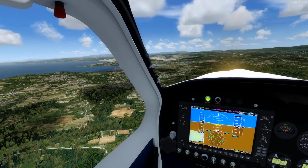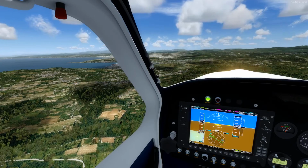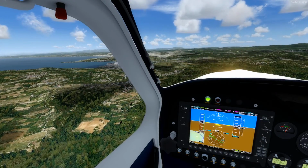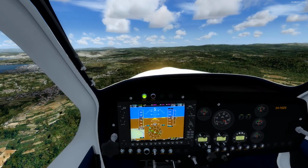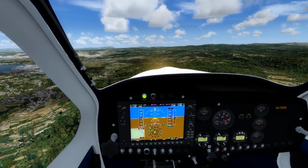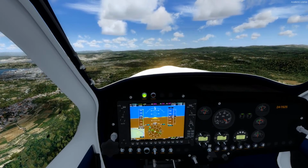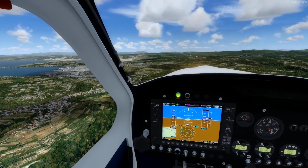And we can also see on to the left there is Port of Koper again, and we're continuing in the way to Papaika 1. Right now there is Papaika 1 just in front of us, and we're at 2,300 feet. We'll need to climb a bit to 3,000 feet.